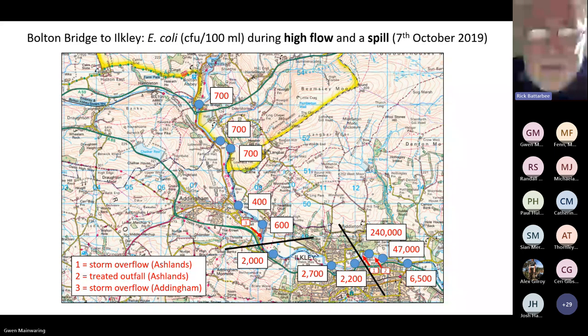And we've managed to pick that up a couple of times by sampling after a rainfall event. So again, this is a high flow and a spill, and you can see Ilkley bottom right, Addingham in the village in the middle there, and then upstream towards Bolton Abbey at the top. And so sampling down from Bolton Abbey, those are the figures for E. coli, relatively low numbers upstream: 700, 700, 400, 600. We come down to Addingham. The little red arrow there is where the overflow from the pumping station enters the River Wharfe.